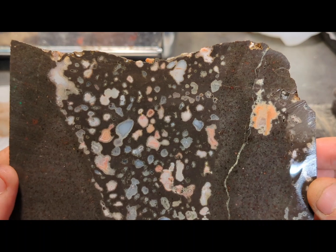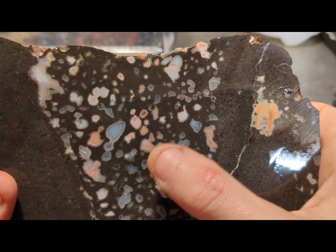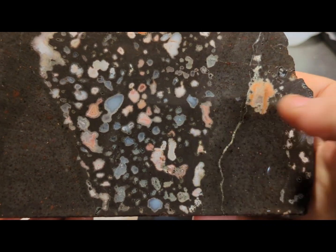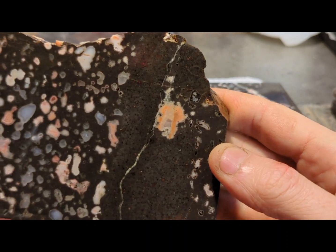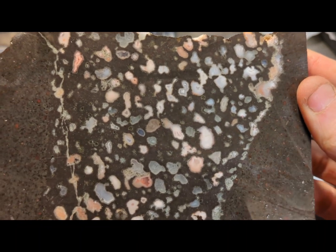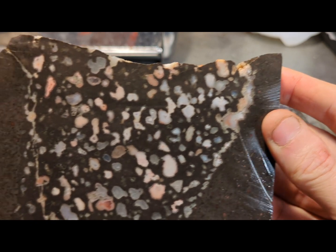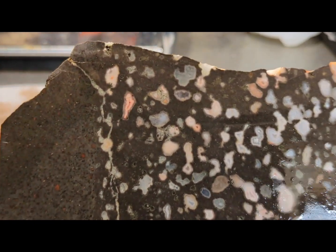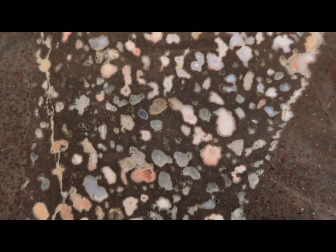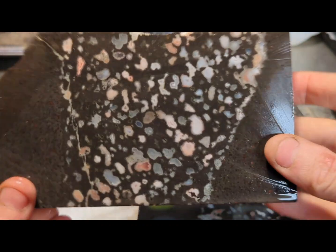Some bigger pockets of agate in these ones. And some have even got water level banding. I love these blue ones. Pure blue agate pockets. Backside's even nicer. Absolutely stunning. Premium amygdaloidal basalt. I've not seen any as nice as this.